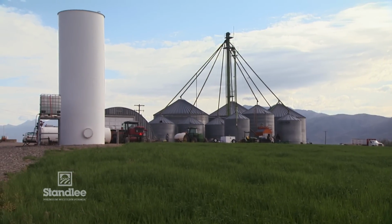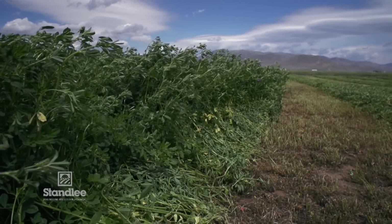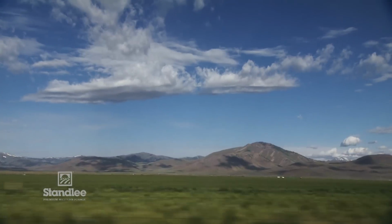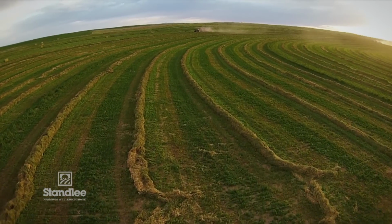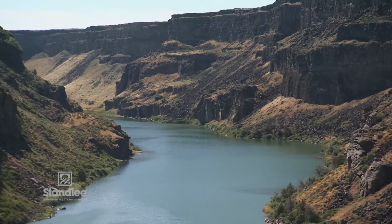We feel like Idaho should be as well known for growing forages as it is potatoes because it does grow such high quality forage. Idaho is a great area for raising alfalfa with its volcanic soils and the moisture we get. Most of our moisture is in the winter. It's pretty dry in the summer, so it's very good for drying down the hay. And we have a lot of irrigation water out of the Snake River and the surrounding mountains from the snowpack.